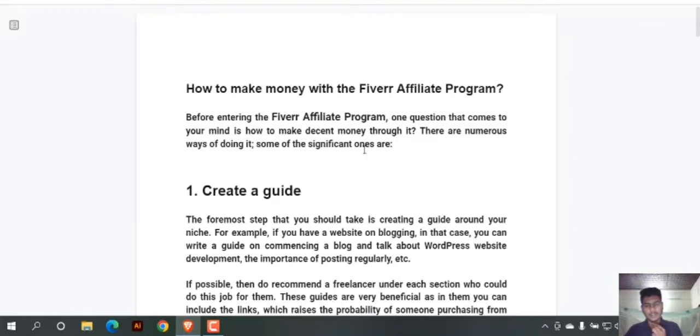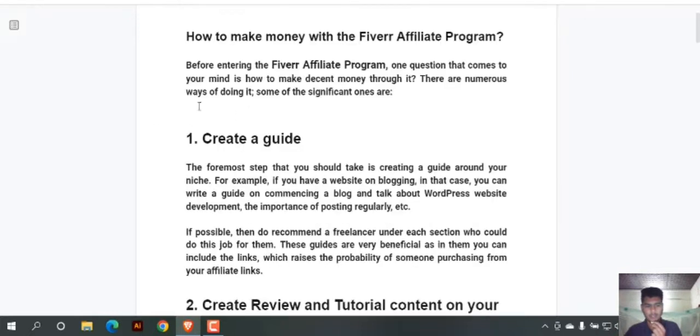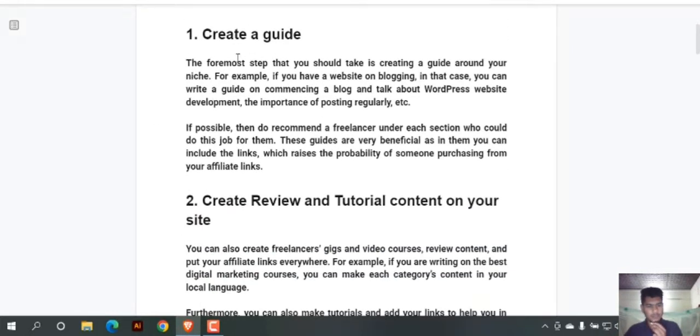For example, if you have a website and blogging, in that case you can write a guide on commencing a blog and talk about WordPress website development and importance of posting regularly, etc. If possible, then do recommend a freelancer under each section who could do this job for them. These guides are very beneficial, as in them you can include the link which raises the probability of someone purchasing from your affiliate link.